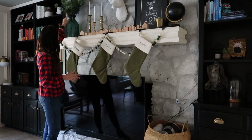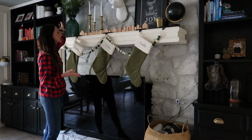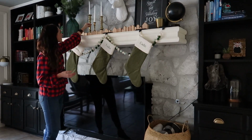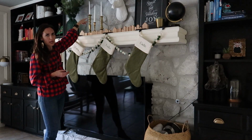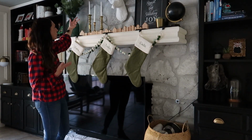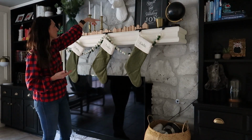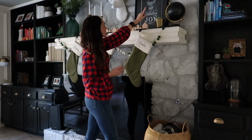I just change out the greenery like I've talked about in other places in my home. These candlesticks I have out year round. However, I added some taper candles to them to make it a little bit more cozy down here. My deer head I have out, and then these other two items.